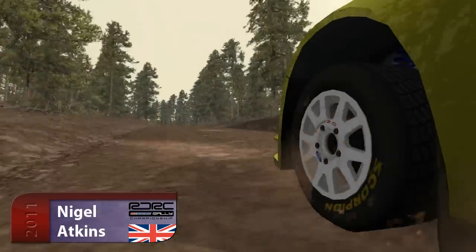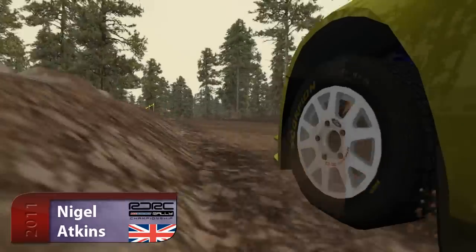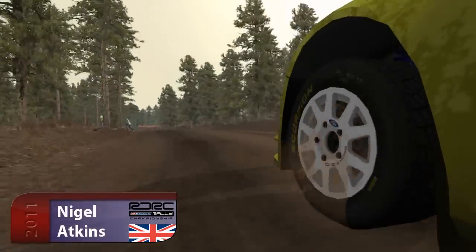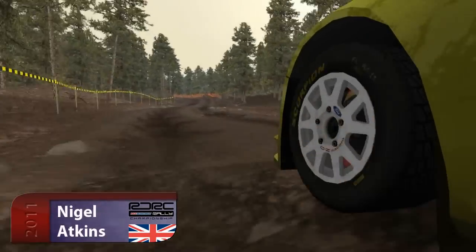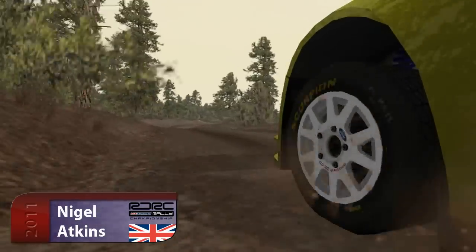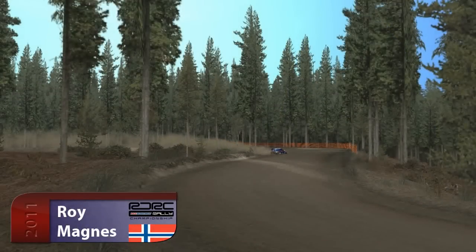He can continue. Later on this final stage of the day, he has an off when we went looking. Locked the gearbox in second gear. But luckily for Nigel, there is time to repair or even replace that gearbox on the overnight service.